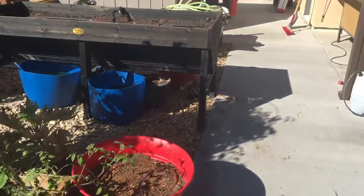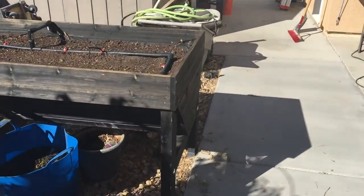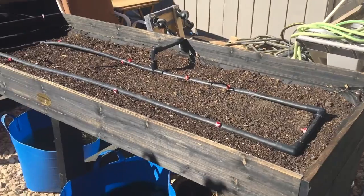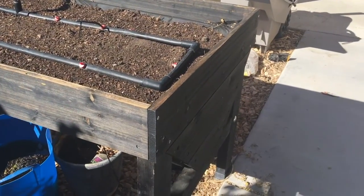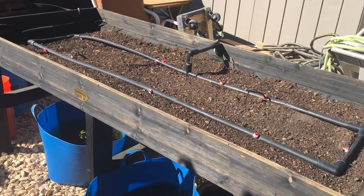before we get them. And then this is the bed that we just pulled the tomato plant and tomatillo out, and I will be planting it with some lettuce mix and stuff today. That's my plan.